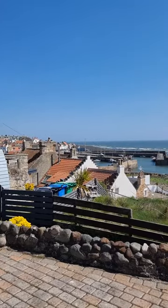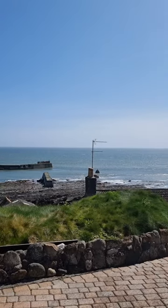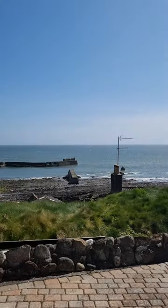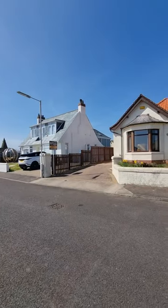And wait till you see when I flip the camera around where we are. This is literally your view out the front. Look at that. And wait till you see it when we get upstairs to these top windows. This is the property right here. Let me just pull that back.